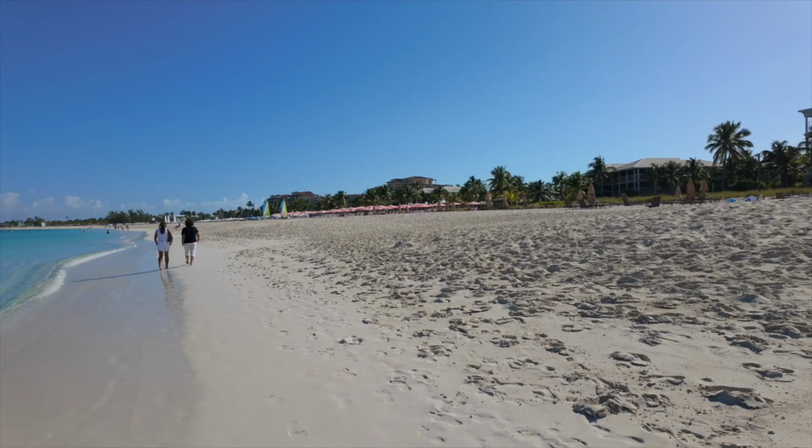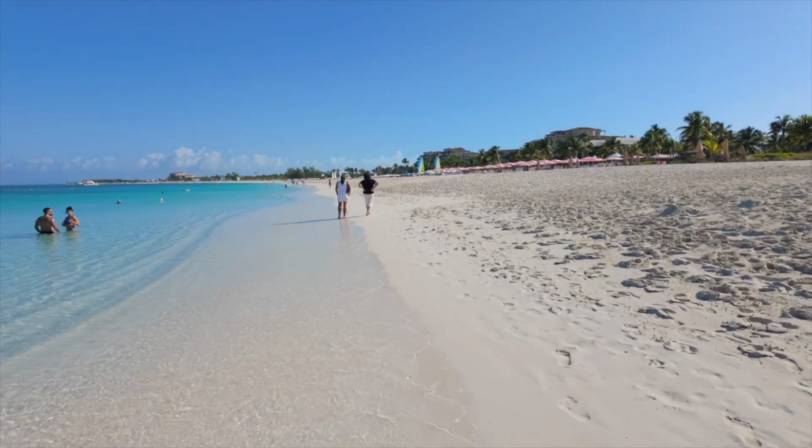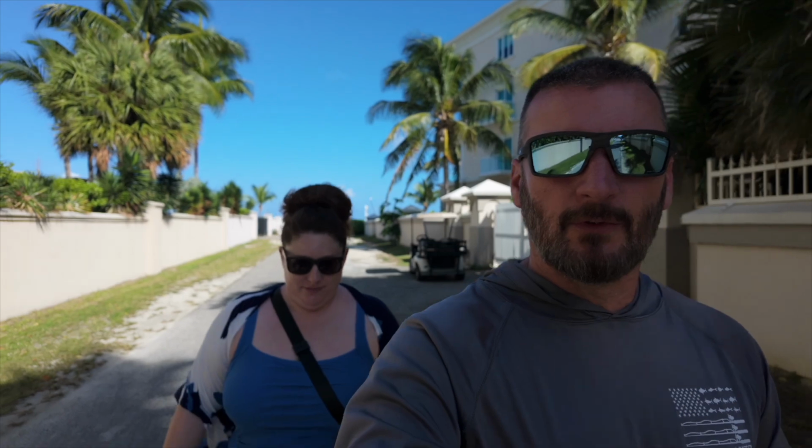So we got a couple of pictures and took a little video. She wanted to jump in right away and go swimming. I was like, well, we only have so much time. The beach is beautiful here, so probably we'll come back on another day and go swimming for a while and enjoy it a little bit. At least that's the game plan.